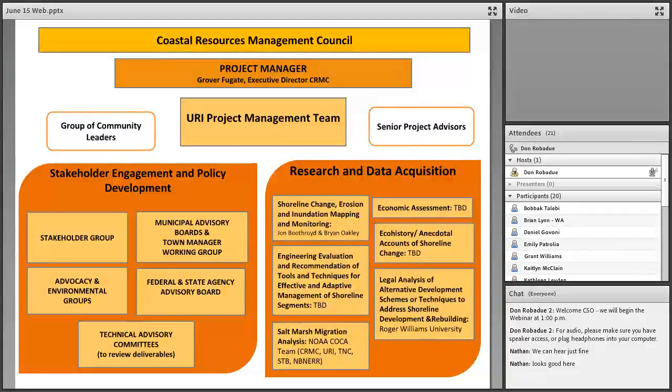If you look at the overall project management, you can see that we have a number of advisory teams. We have stakeholder engagement and policy development that's ongoing, but we also have a whole series of data acquisitions that are occurring right now in various areas to help us understand all the aspects of this.